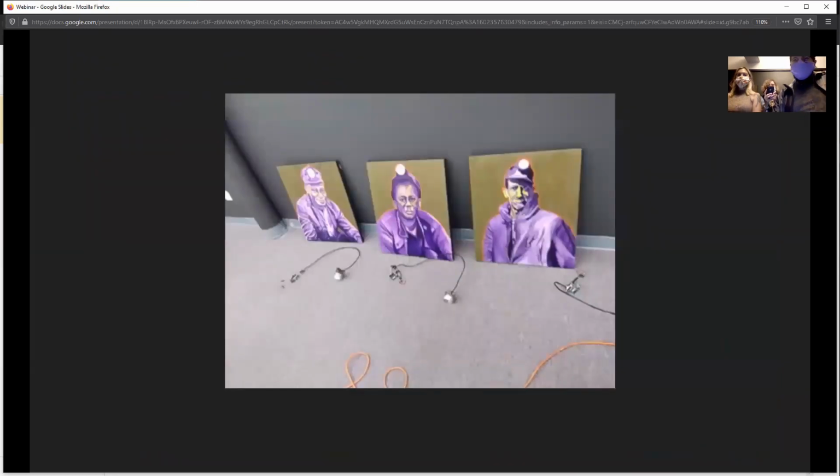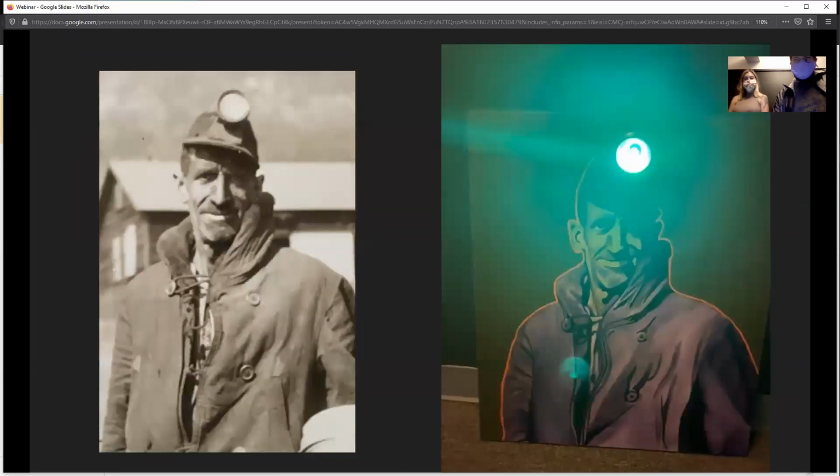But here are some shots of the paintings near their completed form. In the galleries, we were lining them up to install the lights. And here is finally the end product, from the photograph, excuse me, to the painting, and then the light finally being installed. And as you see, we've got this one with a sort of green hue mixed in it, and in the installation it turns on and off throughout time.